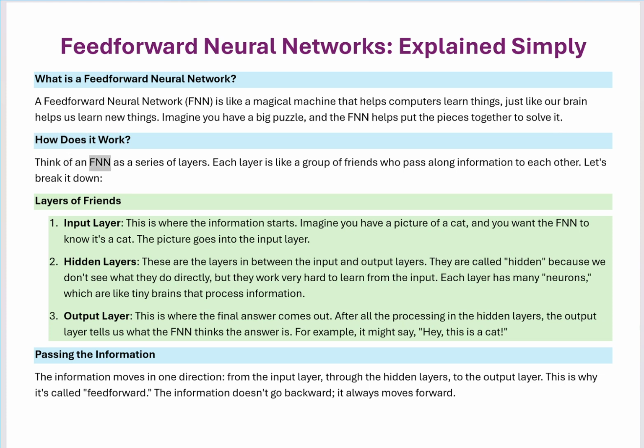How does it work? Think of an FNN as a series of layers. Each layer is like a group of friends who pass along information to each other. Let's break it down. Layers of friends. Input layer. This is where the information starts. Imagine you have a picture of a cat and you want the FNN to know it's a cat. The picture goes into the input layer.